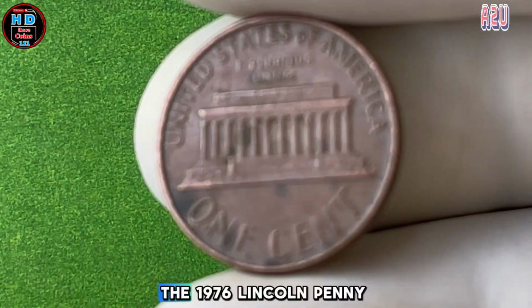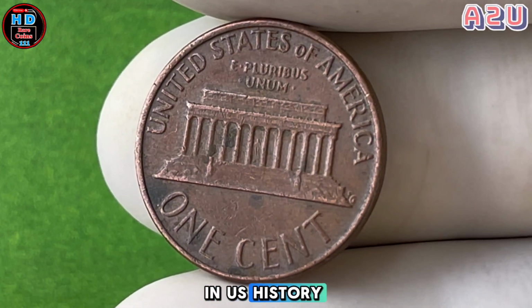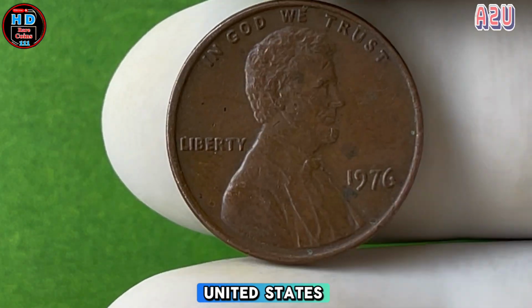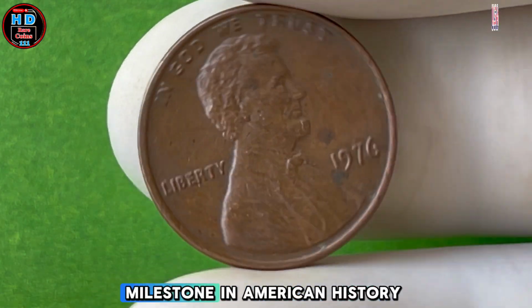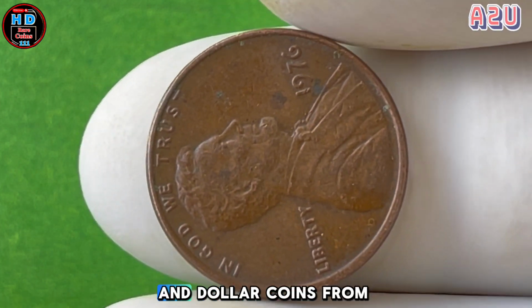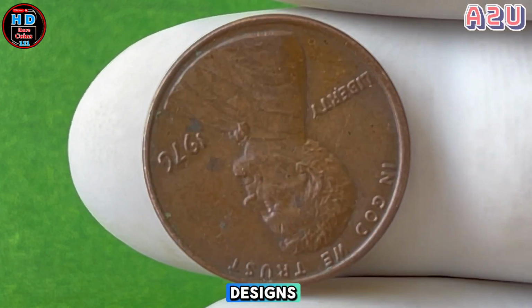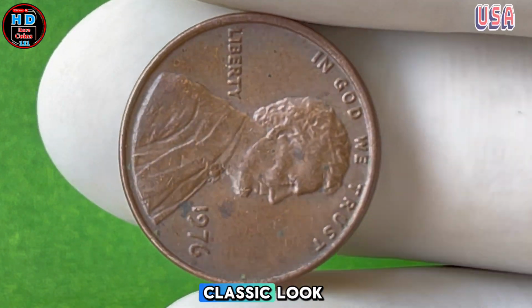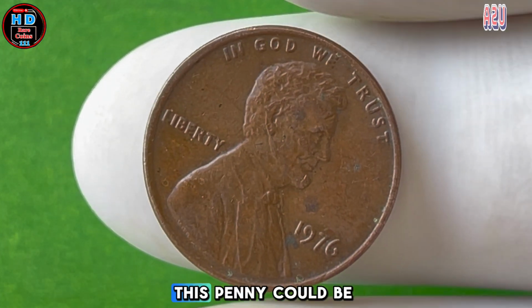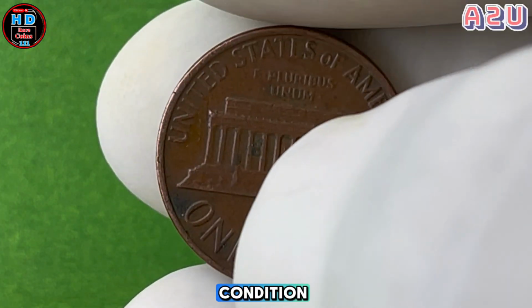The 1976 Lincoln penny holds a special place in U.S. history. Minted during the bicentennial celebration of the United States, this coin symbolizes a milestone in American history. While the quarter, half-dollar, and dollar coins from 1976 featured special bicentennial designs, the penny retained its classic look. But don't let its ordinary appearance fool you. This penny could be worth much more than face value if you happen to have one in top condition.